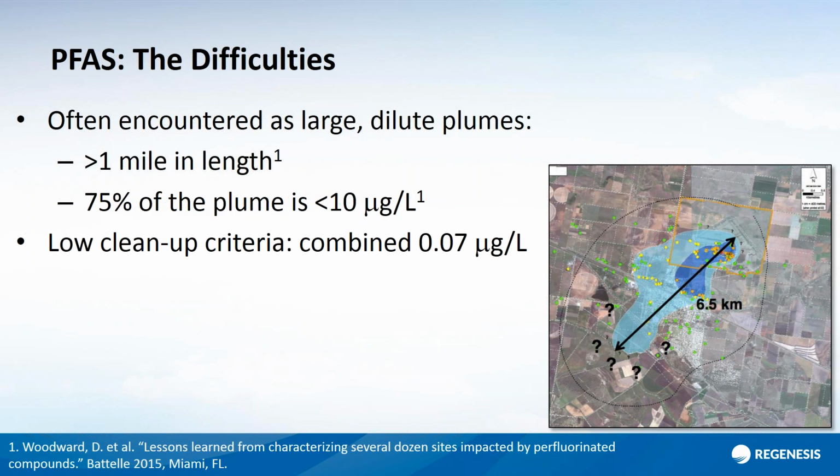And because of those health issues, the EPA back in May 2016 set a revised health advisory limit for the combined concentration of PFOA and PFAS of 70 parts per trillion, or 0.07 parts per billion. So we're talking about starting with low concentrations and needing to get to even lower concentrations, which can be quite difficult to do with many technologies.